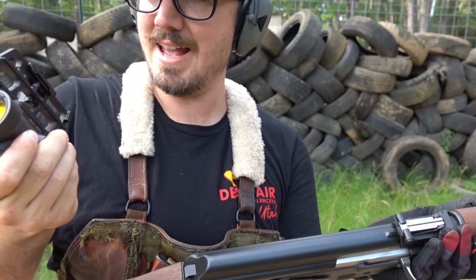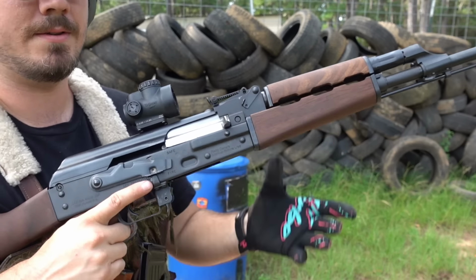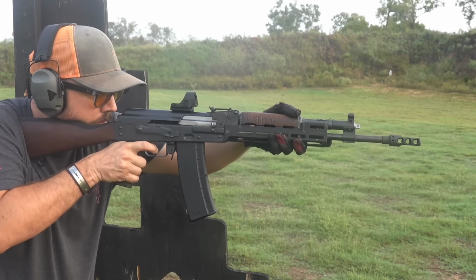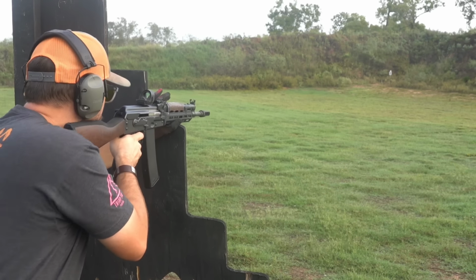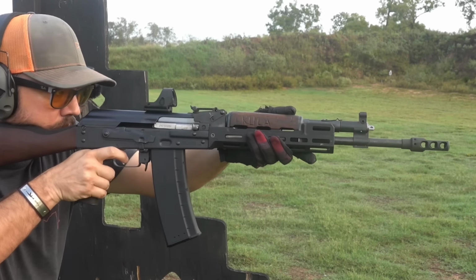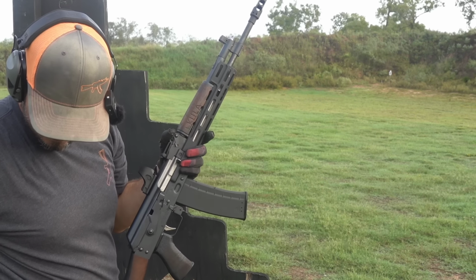It's the biggest negative, in my opinion, to owning these things, but luckily for all of us consumers, the aftermarket has absolutely exploded on Yugo pattern AKs. Everything under the sun is available for them, just like for AKMs. It's not 10 years ago. In current day, you can find just about any handguard, any rail, any optic mount, anything you want, any buttstock adapter for Yugo pattern AKs, it's all available.